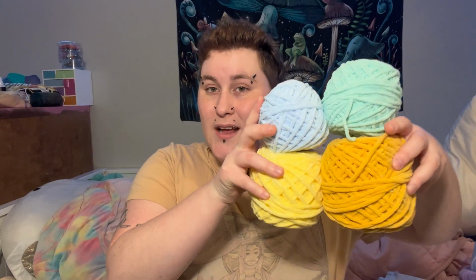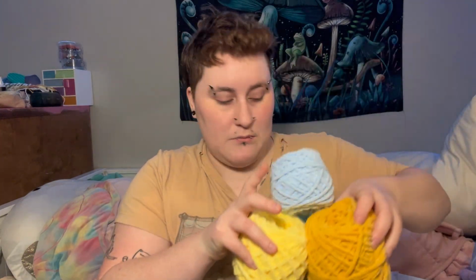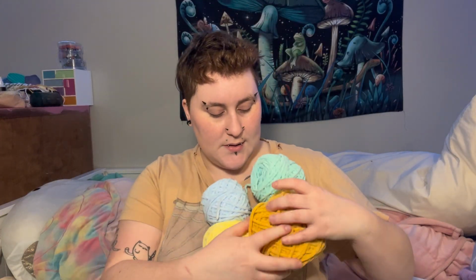So for the black, gray, white, pink, and dark blue, those 5 skeins, I have, I would say, more than half a skein left, so they are closer to being full than they are empty. For the other 4, I have these little cakes left. So you can see we have some gold, some yellow, some mint, and some blue. So these ones I might be able to make a small project with, but I definitely will be needing to reorder these yarns and the ones that I completely finished, of course.